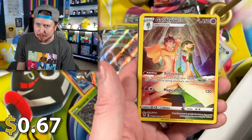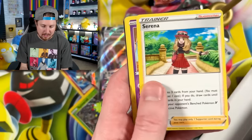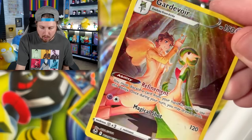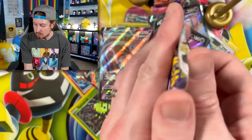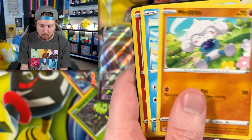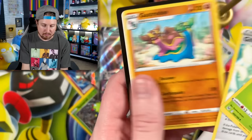Oh, nice, Gardevoir. It's our first trainer gallery, weirdly enough. And a Zygarde Energy. Put it in the filing cabinet. I thought trainer galleries were supposed to be a little bit easier to pull. Gardevoir trainer gallery. Whoop, reverse holos. I do still need a lot of reverse holos, so I will be checking these out to see what needs to go in the official Pokemon card library. Energy, put it in the filing cabinet.